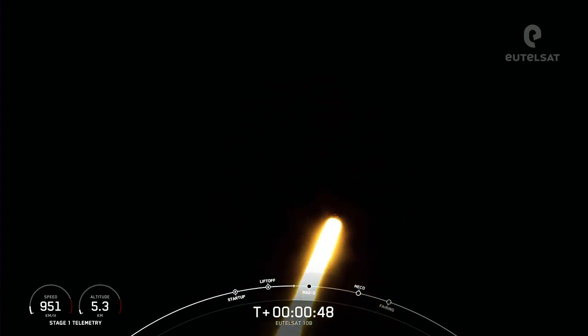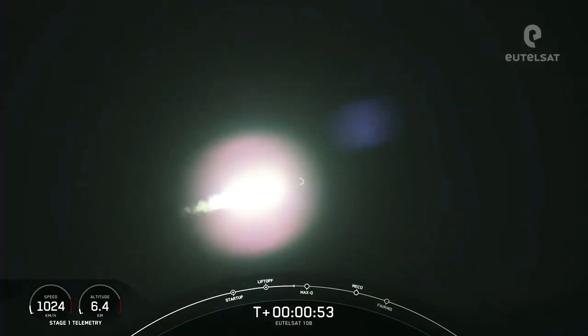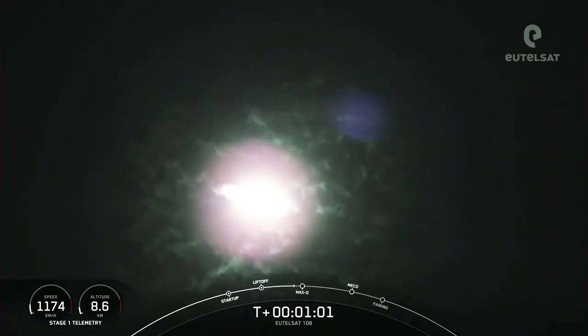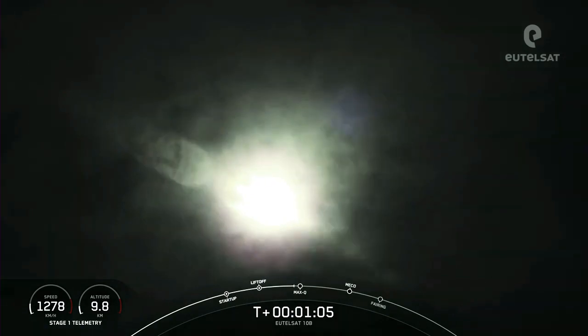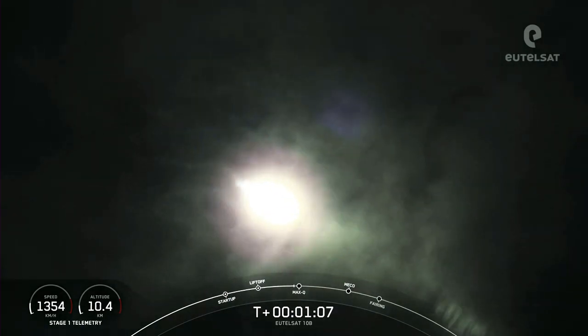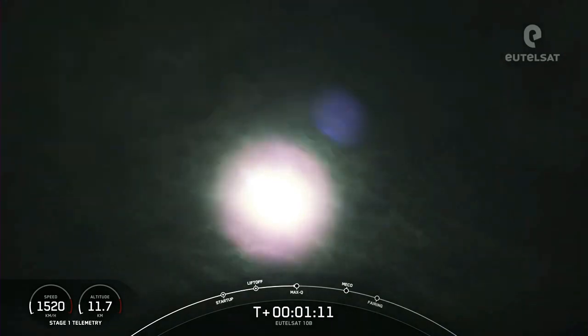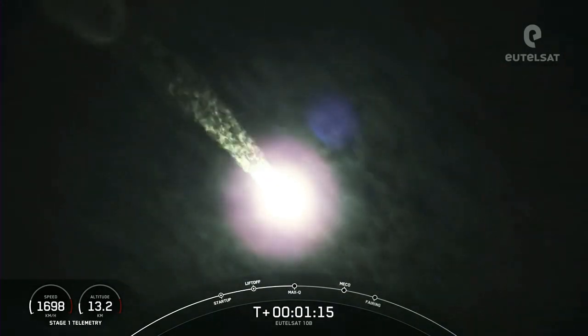Power and telemetry. Now during ascent, the M1D engines will actually swivel and help steer Falcon 9. This is known as gimbal. The rocket autonomously tilts the engines just a few degrees, and this gimballing allows the vehicle to perform a gravity turn, which is when we go vertical as well as horizontal. Now we're still going up, but we are also heading horizontally away from the launch pad.